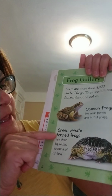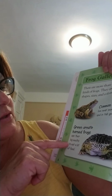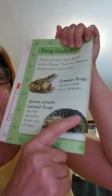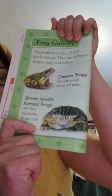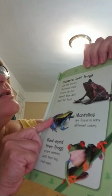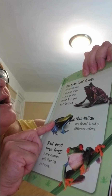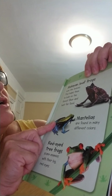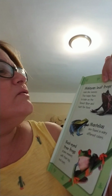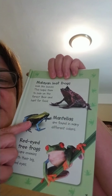This one, the green ornate horned frog, uses its big mouth to eat a lot of food. They have a big mouth and they use it to eat a lot of food. There are more frogs here. This one is the Malayan leaf frog. It looks like leaves. This helps them to hide on the forest floor and hunt for food.